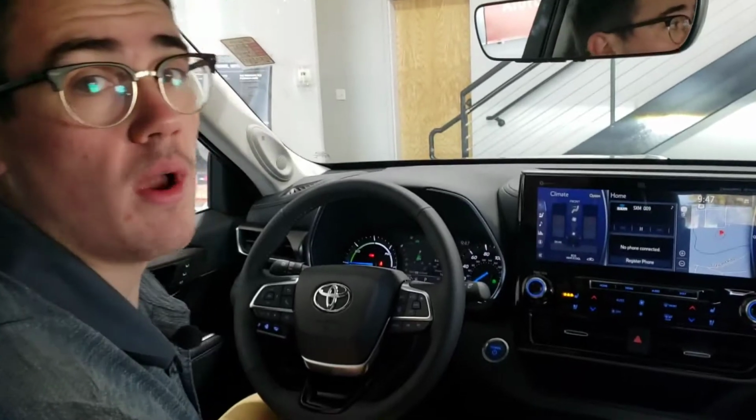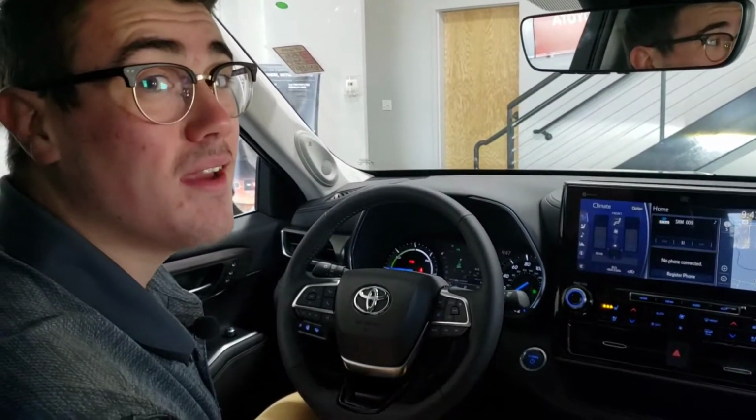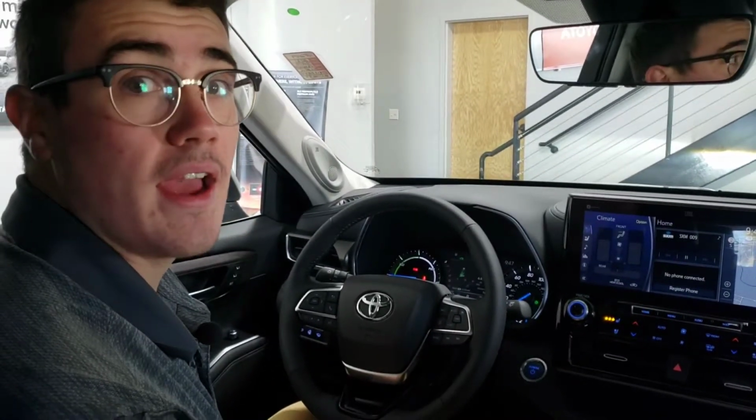And this will also have your blind spot monitoring system, so you're basically not breaking your neck every time you try checking your blind spot. And it's an extremely handy feature that I absolutely love.